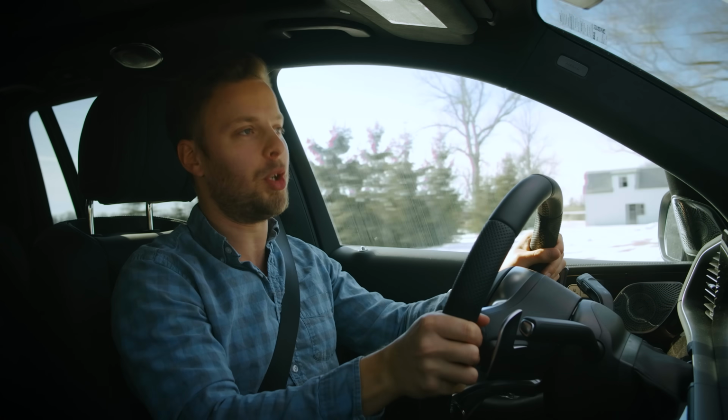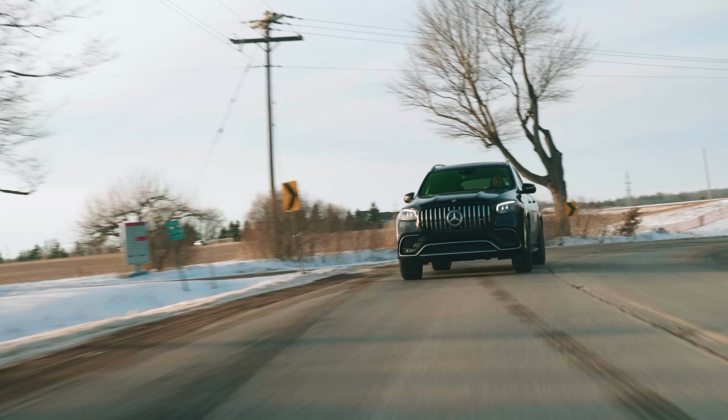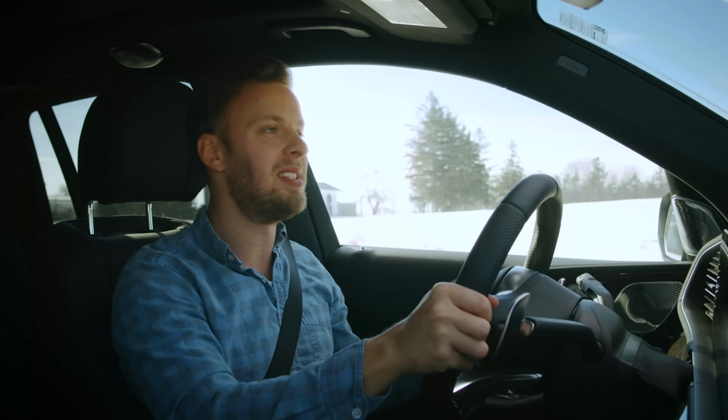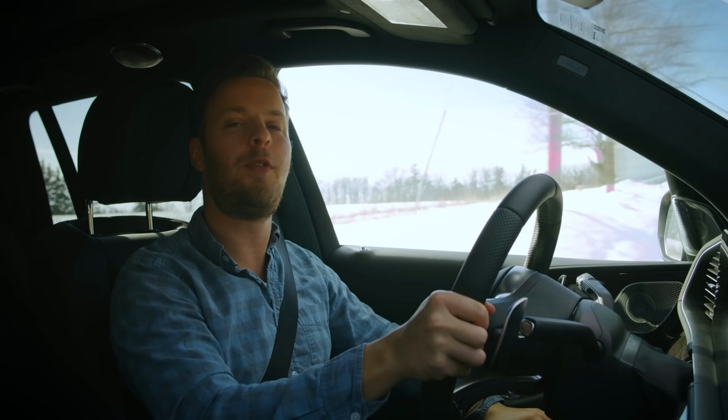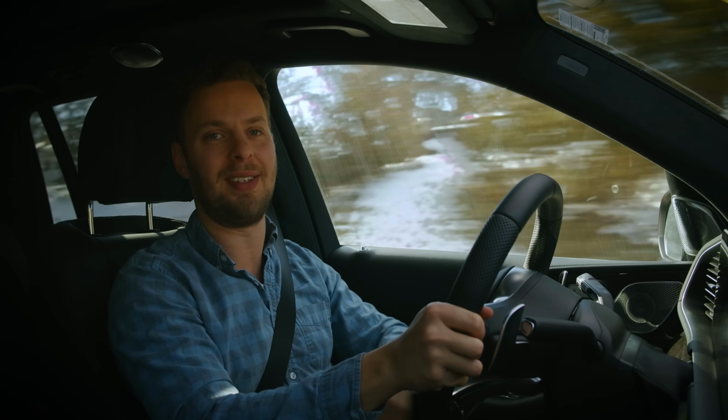Yeah, but I've got more gears. This is a 9-speed, and around town in comfort, it's a little bit jerky, but it's far more performance focused than the ZF in Thomas's.